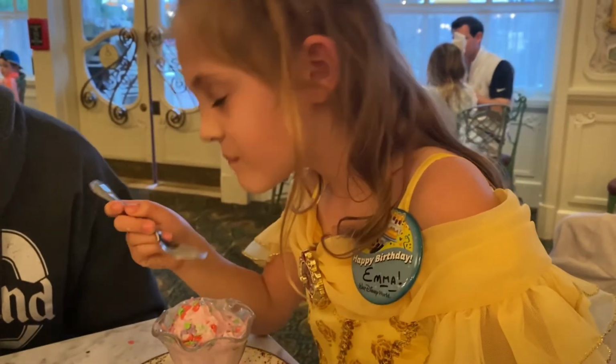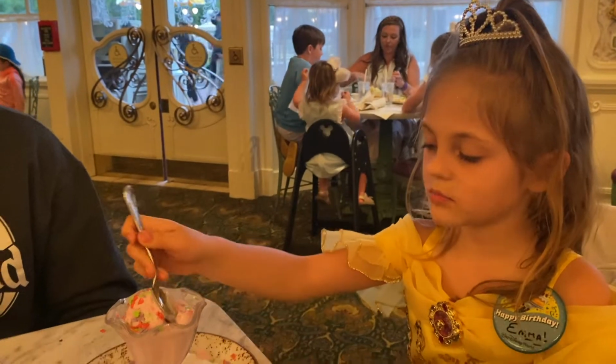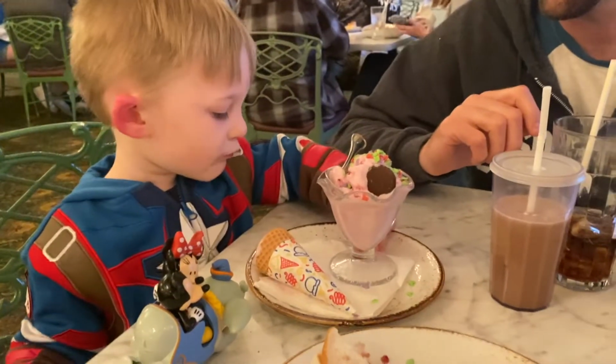How is it, Miss Emma? How's that strawberry? She loves strawberry ice cream. Good stuff. Oh, they're both going after it. Yum, yum. Very nice.